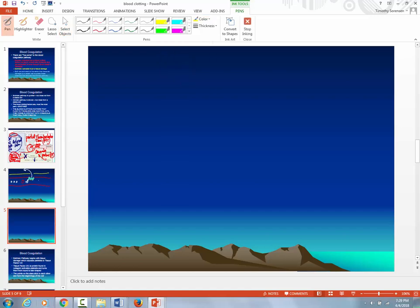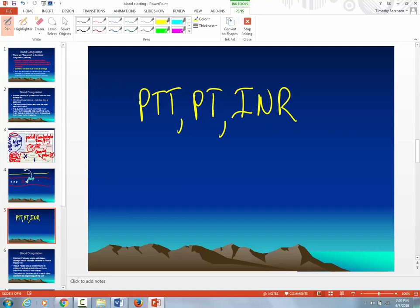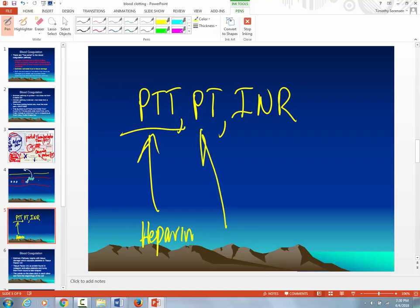You will see a doctor, and you'll see this: PTT, PT, and INR. Have you ever seen that? Do you know what that means? This is the partial thromboplastin time for heparin. So they're measuring the effectiveness of heparin. This is measuring the effectiveness of Coumadin. And what's the INR? What does that mean?